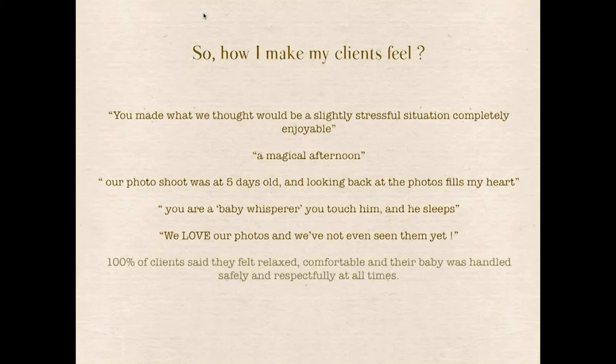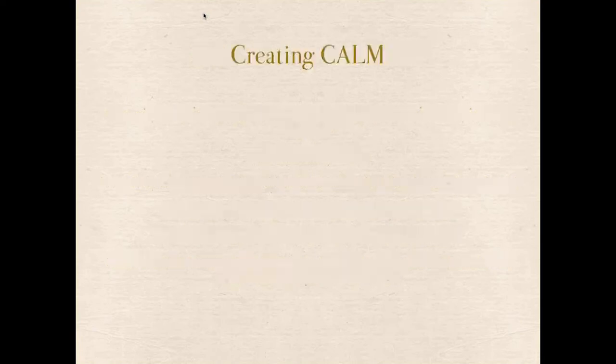And 100%, so I did a client survey recently just to help me gauge how I was doing with my clients, from a client's point of view, and how I would move the business forward. And 100% of clients said they felt relaxed and comfortable and their baby was handled safely and respectfully at all times. You mentioned about calm and an enjoyable experience. Can you explain about that kind of calm element?